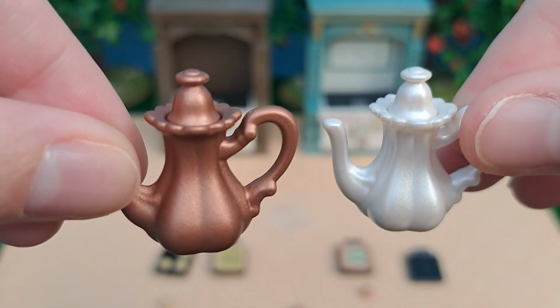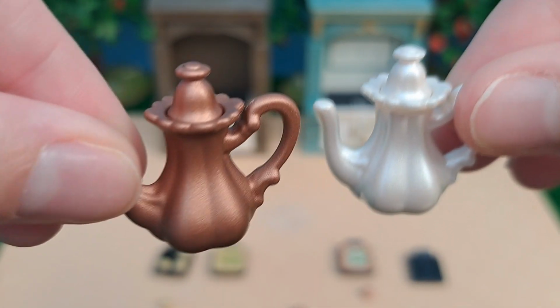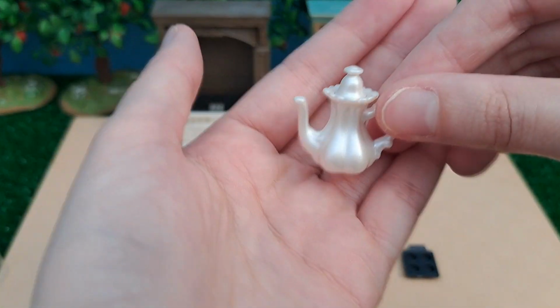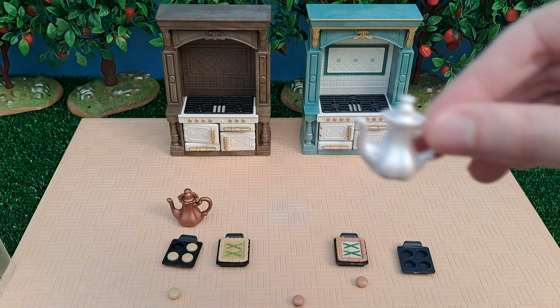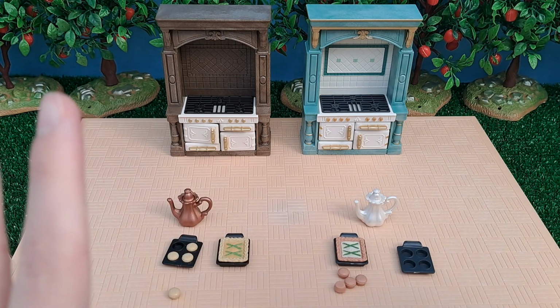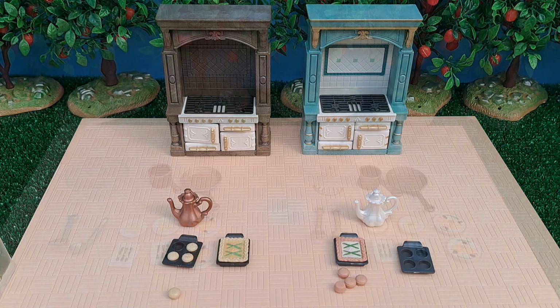I actually think I prefer the copper one more. I think it's more realistic to being heated on a stove than this one. But I think they've gone with this colour for some of the other accessories that we'll see in a little bit. And that's the first set that pieces are reused from.